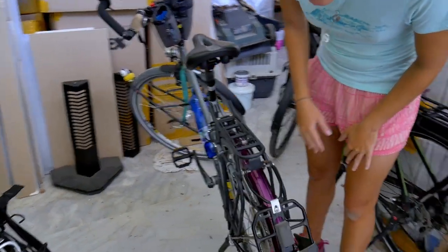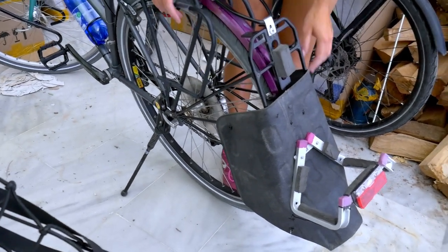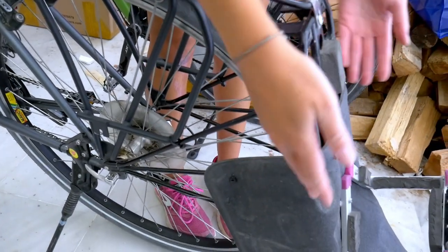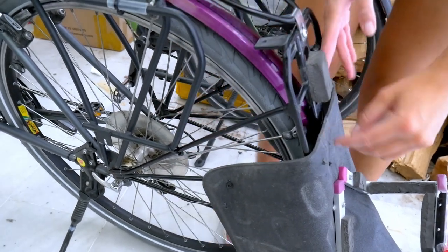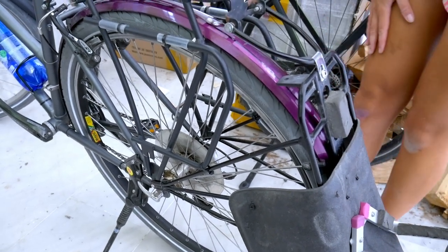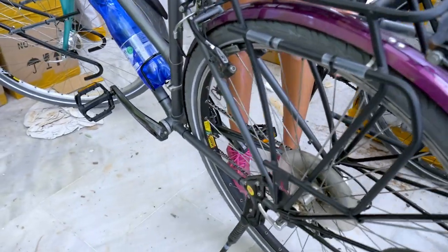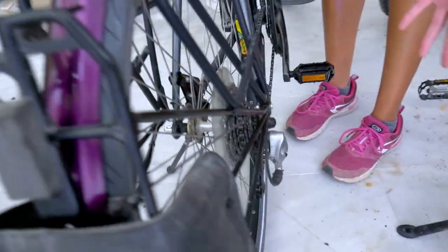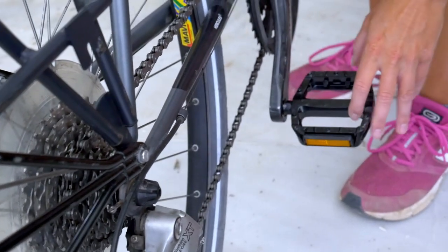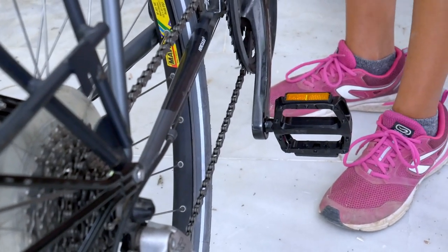So starting at the back, I got new tires, back and front, and they didn't quite fit with our guitar mudguard. So I had to change that, and I had to shorten my mudguard here a bit. You can't really see that. Otherwise, I got a new chain. I cleaned everything properly. Looks like it's new now. And I got new pedals, not very expensive ones, but I hope they're still good. Let's see.